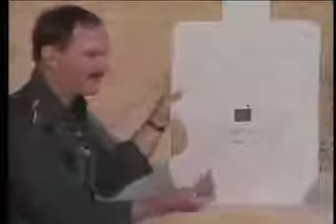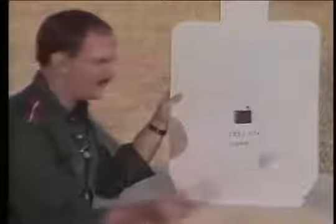This is the glass we shot through. The glass was placed at about a 20-degree angle, and behind it at about 8 feet were the targets. This is a standard plate glass that you'd find in any store window.